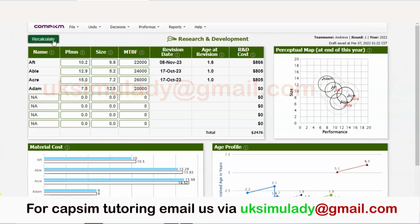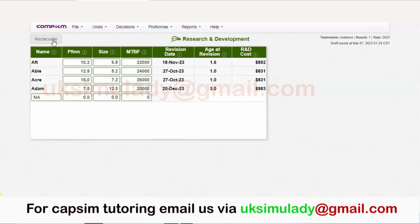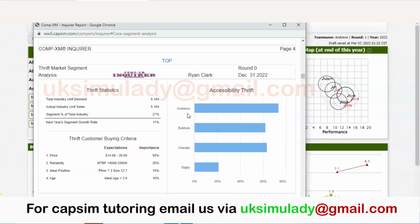For the thrift market segment, reliability is the most important thing. Customers need a reliability of between 14,000 and 20,000. This is important for 20% of the customers. On the other hand, 15% of customers consider ideal positions to be their area of preference. While making the decision for the ideal position, make sure you check the ideal age, since 10% of customers require the product to have an age of 3 years.